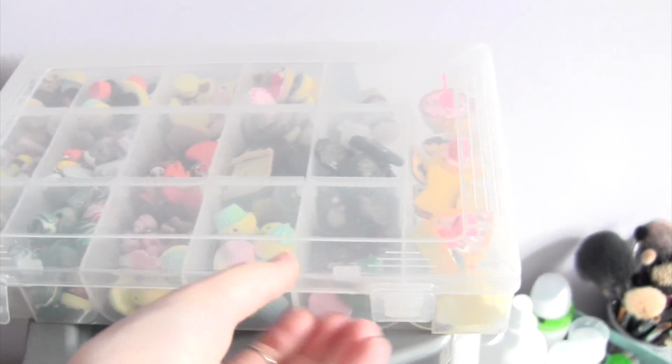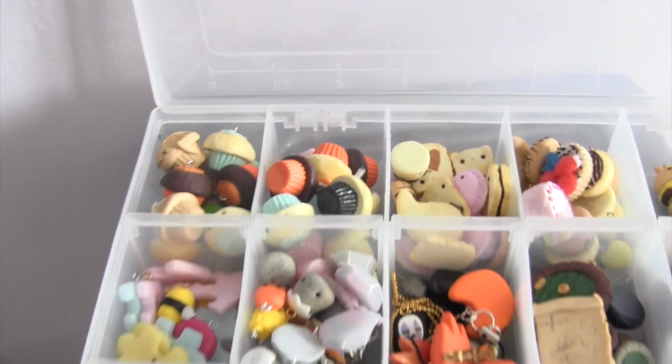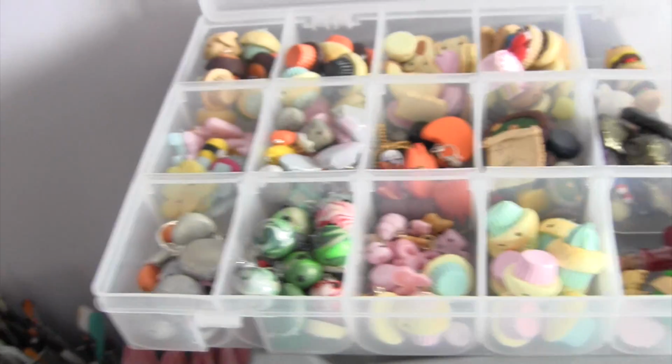I haven't really made any charms for my collection or for myself in a while. I only ever really make things for the shop. So these are actually pretty old charms compared to when I actually made them. But yeah, that's that. And if you want to see a video on that, I'll leave it on the screen right now so that you can go see my charm collection.